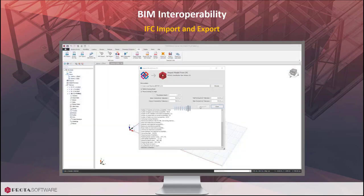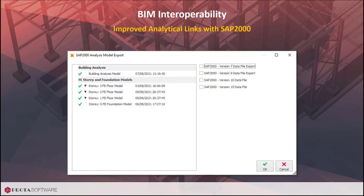For general analysis, we have also enhanced our SAP links, allowing you to export FE floor and foundation models in addition to the building analysis model. All selected analytical models can now be exported at once, together with time-dependent properties for material, for concrete, and stage construction data.